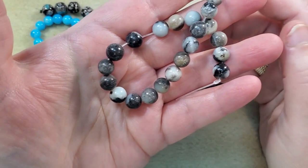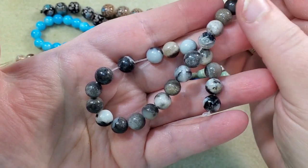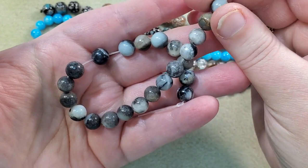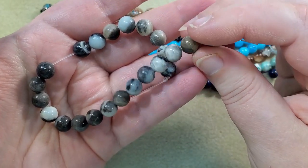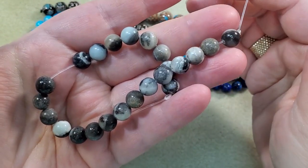And the next strand says 8mm gray / brown gemstone bead. And it's a 7 to 8-inch string. And those are really pretty. All different kinds of designs in there. Nice neutral color, go with all these other beads really well.